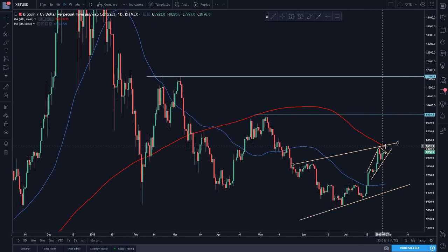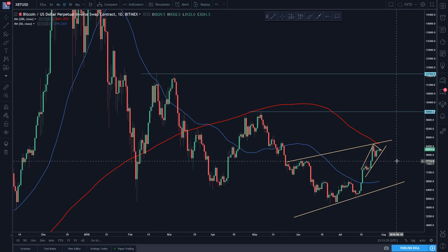So if we do get up to here, and let's say the moving average is right there, you can use that as an extra point of confluence if that fits your style. But as far as it goes, we've noticed that Bitcoin does respond, but the pattern is going to be the most important. It's going to give you the most reliable data.